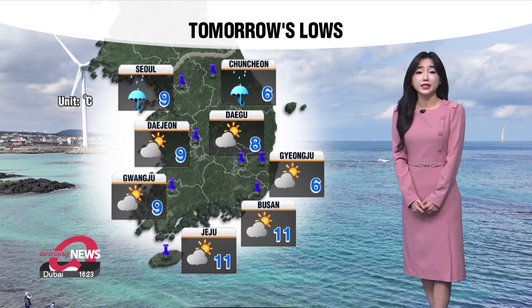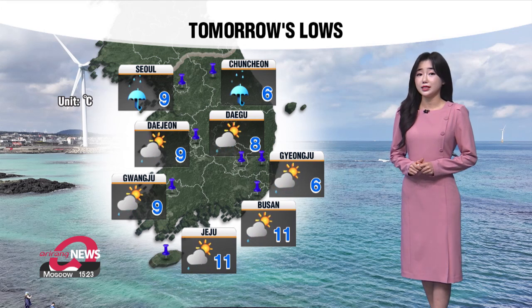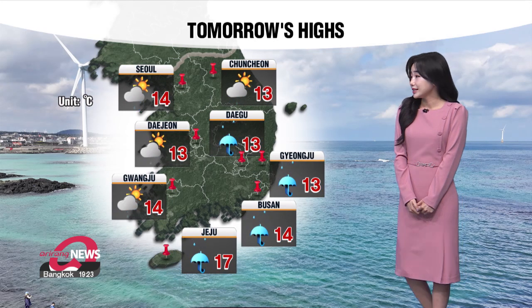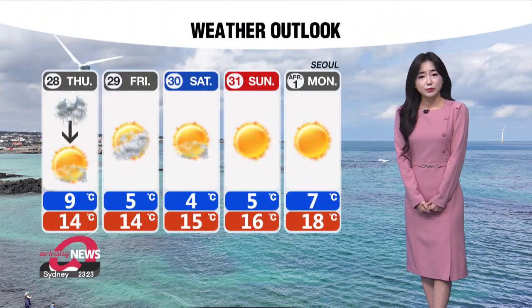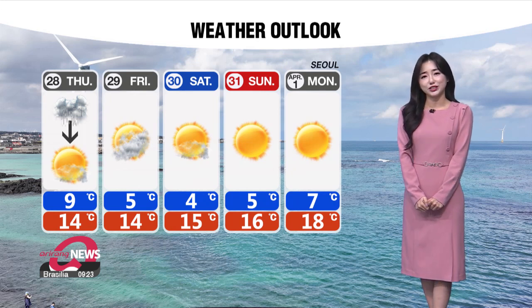As rain clouds will act as blankets, it won't be chilly in the morning tomorrow. Seoul, Daejeon, and Gwangju 9 degrees, Busan and Jeju 11 degrees. Daily highs will move up to 14 in Seoul, Gwangju, and Busan, Jeju 17 degrees Celsius. Clear and warm spring weather is expected to continue from the day after tomorrow. That's all for Korea. Here are the weather conditions around the world.